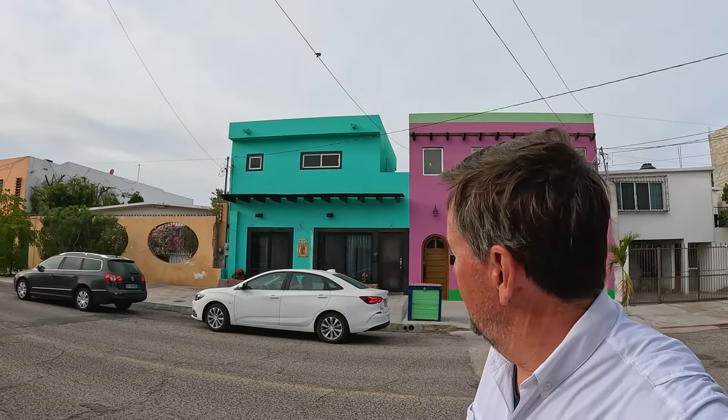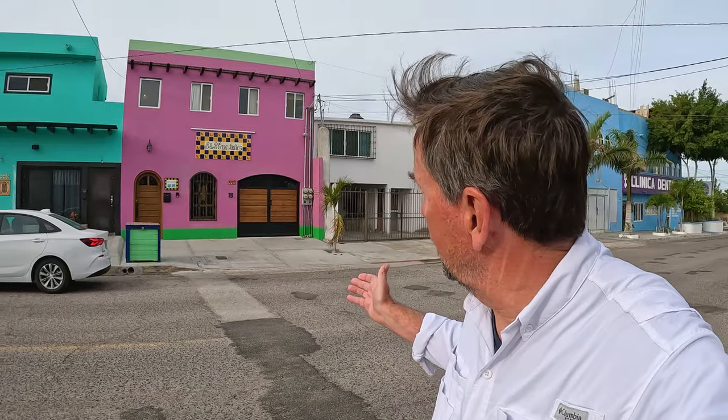So definitely enjoyed it. I think the cost, I would say, was roughly, I don't know, $150, $200 per night, somewhere in that range. But given what you get for the location, being this close to the Malecon, really was great.